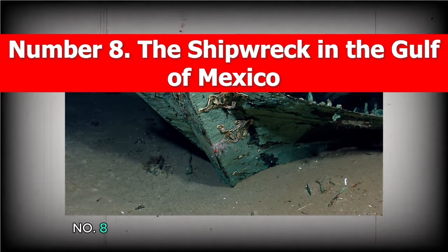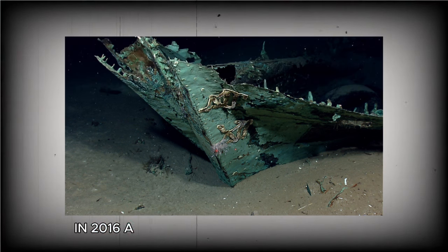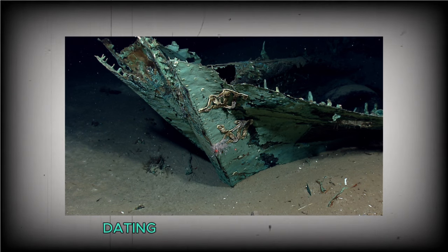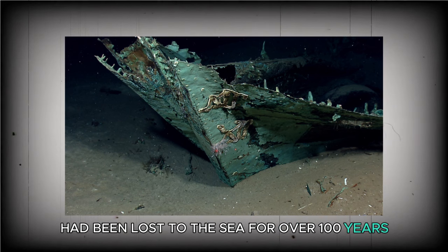Number 8. The shipwreck in the Gulf of Mexico. In 2016, a previously unknown shipwreck was discovered in the Gulf of Mexico, dating back to the 19th century. The wreck, believed to be a schooner or brig, had been lost to the sea for over 100 years.